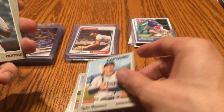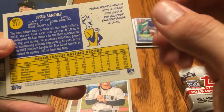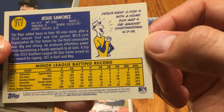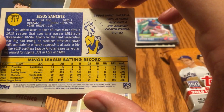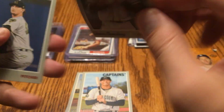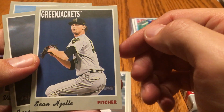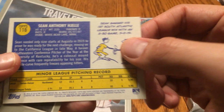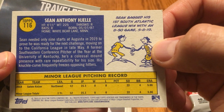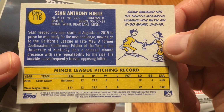Okay. Jesus Sanchez. Big smile on his face there. I don't know anything about Jesus. Looks like he was playing in Double-A maybe. I've heard of him. Yeah, he's on the Tampa Bay. I don't know if they hung on to him or if he was part of one of their trades. So I got Jesus Sanchez. Sean, I do not know how to pronounce that name. I'm assuming that might be a Norwegian name. Oh, he's born in Minnesota. Maybe he has parents who were from Norway, Sweden, Finland, somewhere up there.